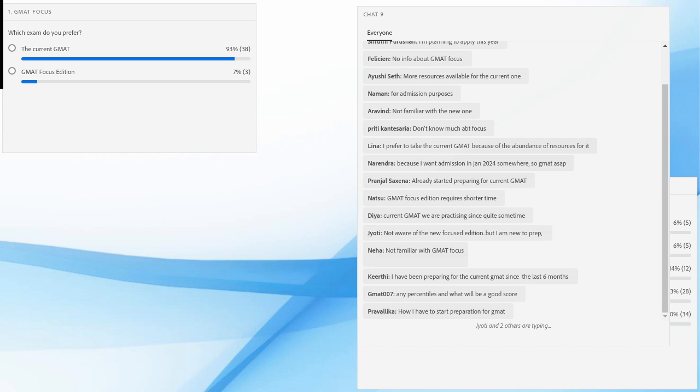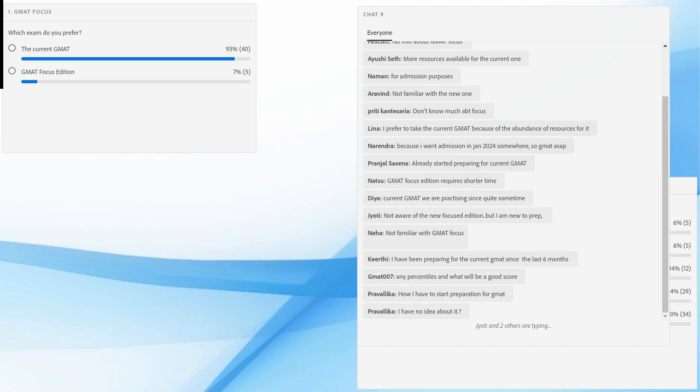Any percentiles on what would be a good score for which one? I mean, the scoring is very similar on both. It's just what that score is composed of is different for GMAT Focus versus the current GMAT.